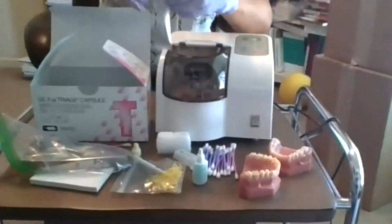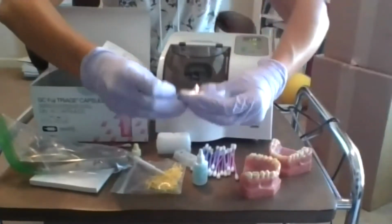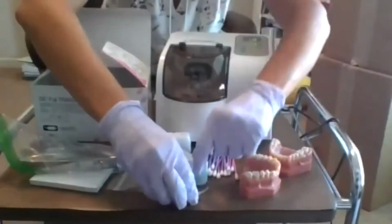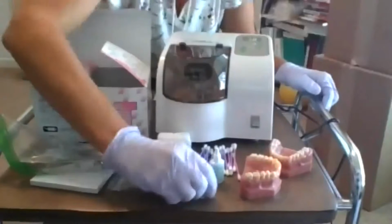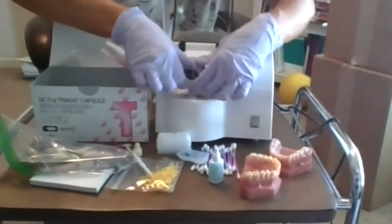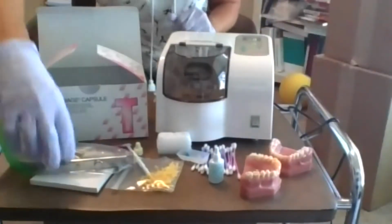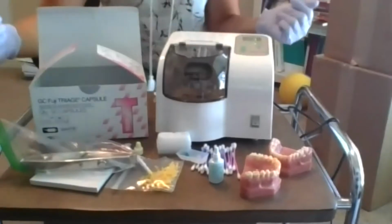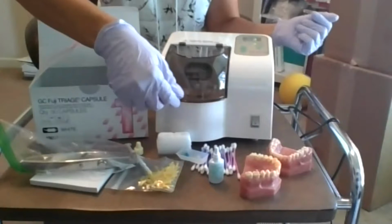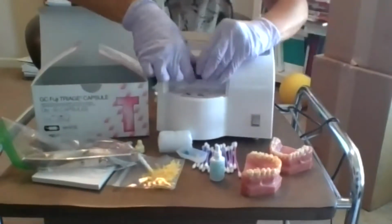And then what you're going to do is take this capsule here. Okay, we're going to give this a couple of taps to fluff the powder, press down on that. We're actually going to stick it in this capsule mixer. 10 seconds, take it out.